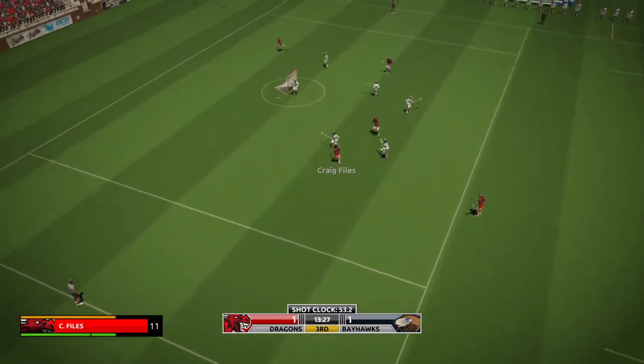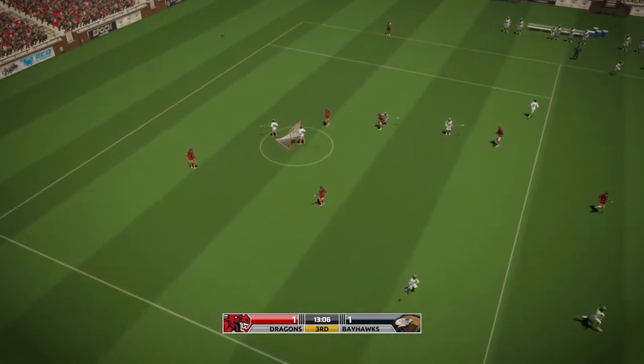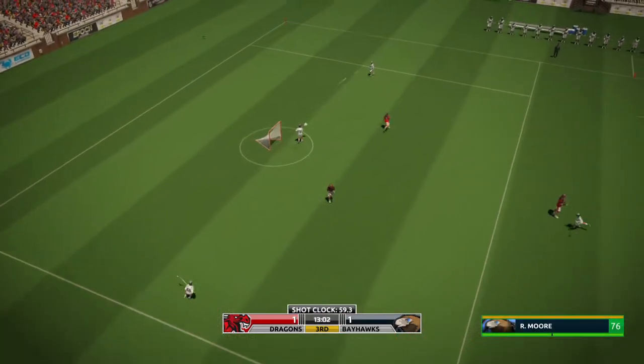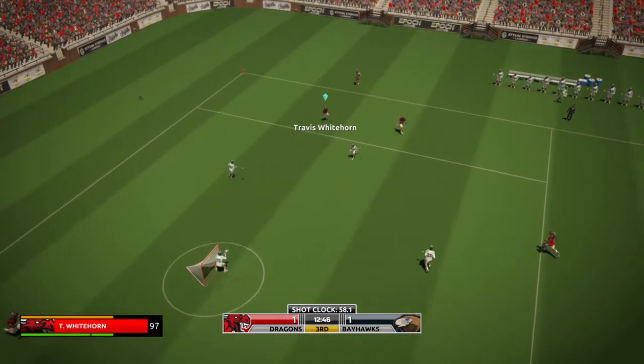Side right. Here's a take, and wide. And they get it back. Right horn earns himself a personal foul. Blue ball. Well, not sure who that was for. Ground ball in the defensive end. Dragons ball.